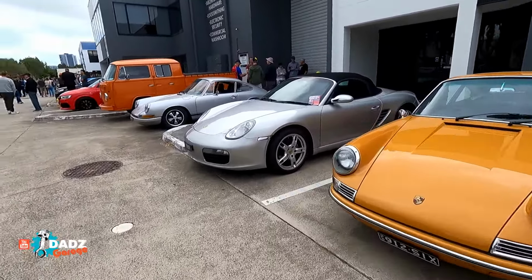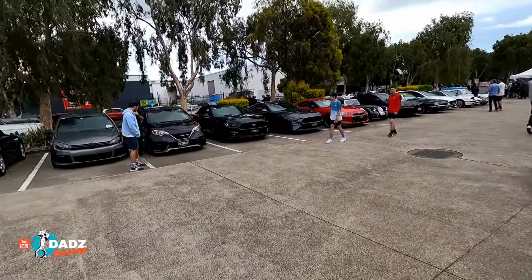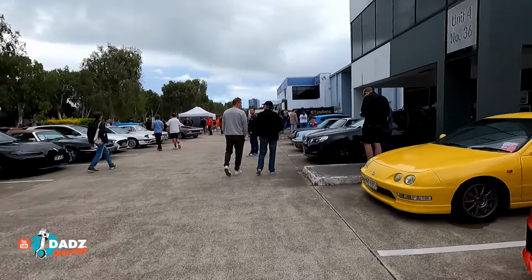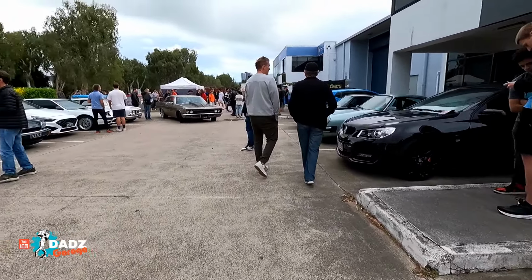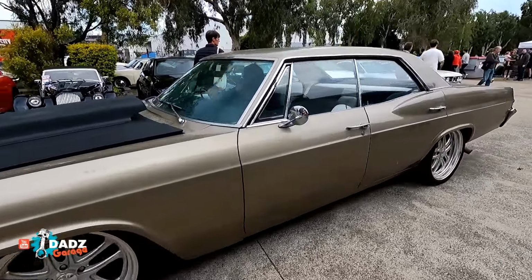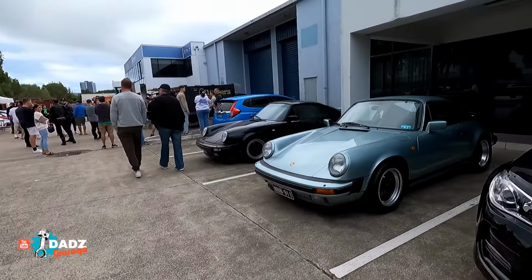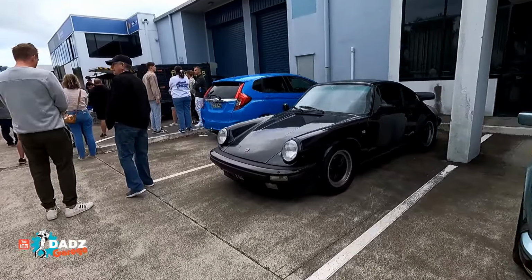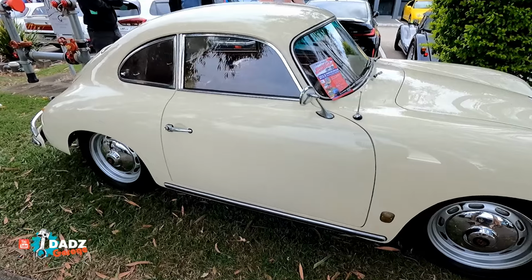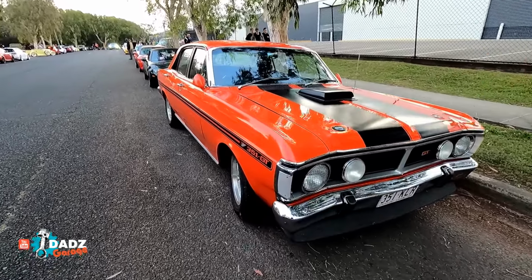So this area here is normally a lot more of the Euros in general. Yeah, we've got a mishmash over there, including some Mustangs. Oh, it's done. Very good. Very cool. What about this side of that beast? Very nice. Oh, very nice.